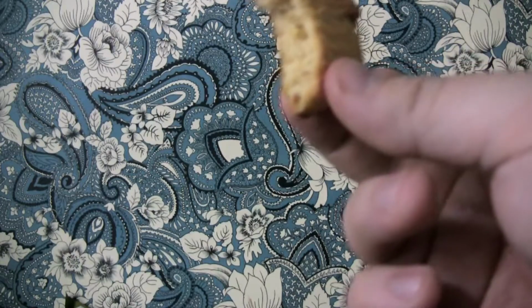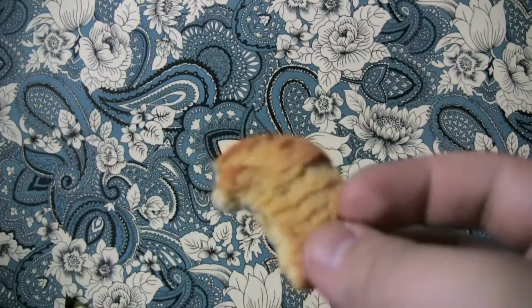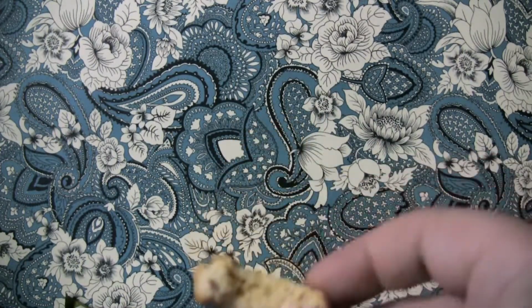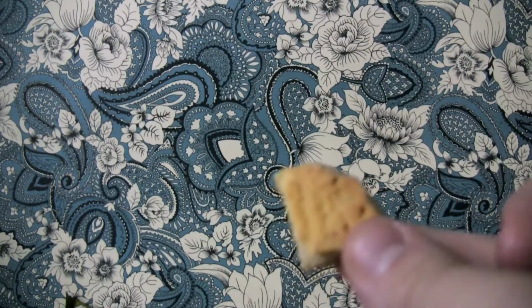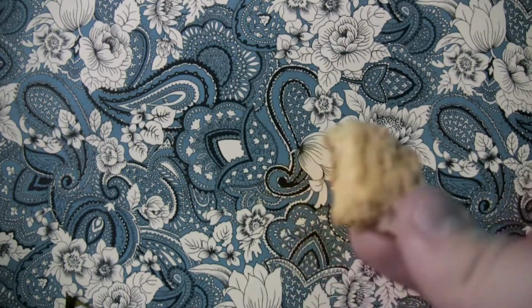Surprisingly, they don't taste buttery. They do taste hazelnutty, but no butter. At least I don't taste it. But despite the lack of the butter taste, it's actually a pretty good cookie. It's okay. If you can't find the chocolate and cherry one, this will satisfy you.